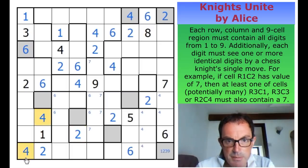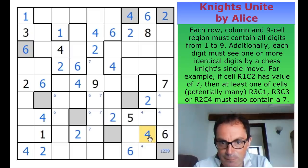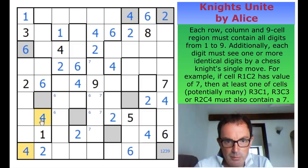So that gets me up to 7 given. Yeah, look, these two 4s. I think we've got all the 4s done. I don't believe it. This is a 4 now, and this is a 4. Have I got all nine? 1, 2, 3, 4, 5, 6, 7, 8, 9. I have. And let's check they all see. Yeah, and they do all see another 4 by a knight's move. Wow. Okay. So now what do we do next?